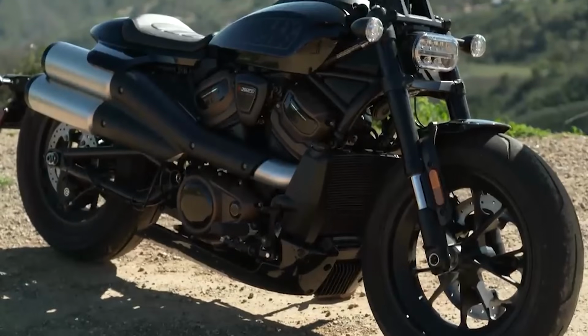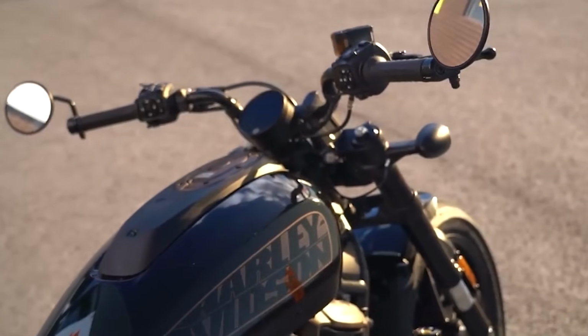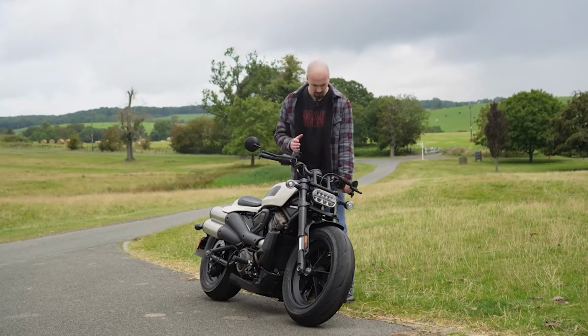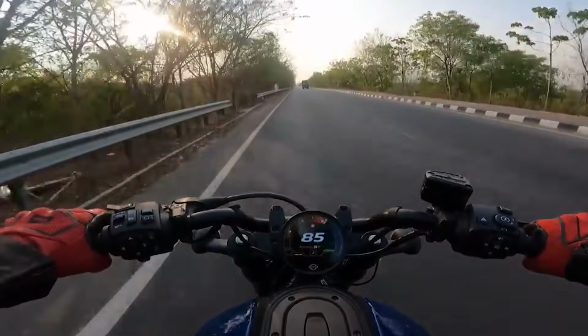Harley tried to sell this as a sport cruiser hybrid, but the suspension tuning didn't help either. The 43mm Showa upside-down forks are solid, yet the rear monoshock has only 2 inches of travel, which means every pothole feels like a punch to the spine. Even at the softest preload setting, it's harsh enough that some owners have called it unrideable on rough city roads.